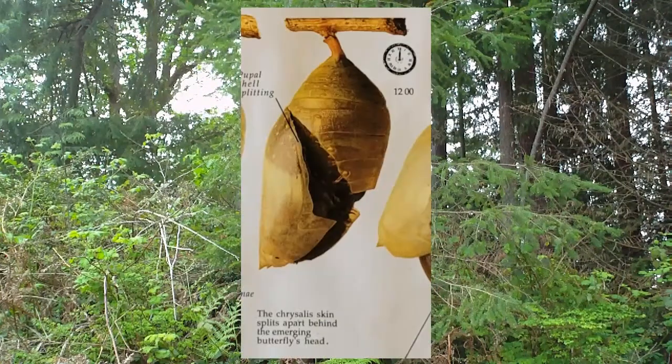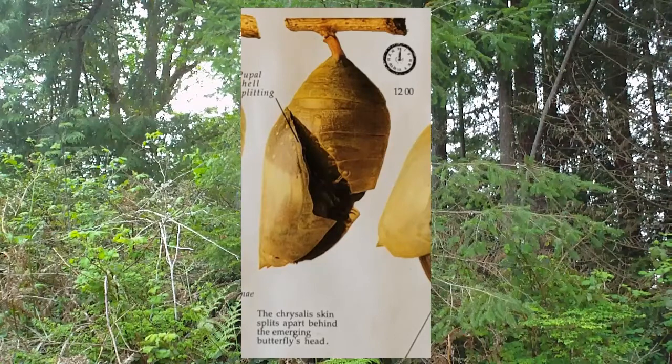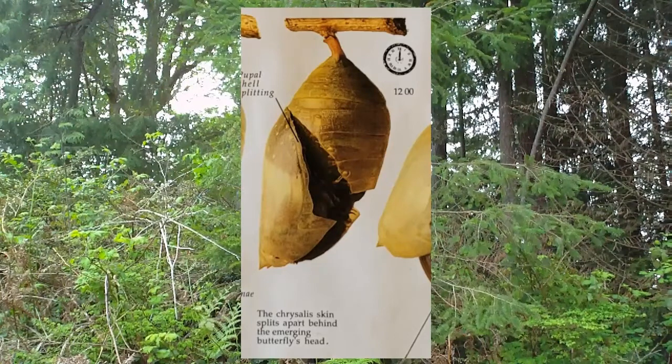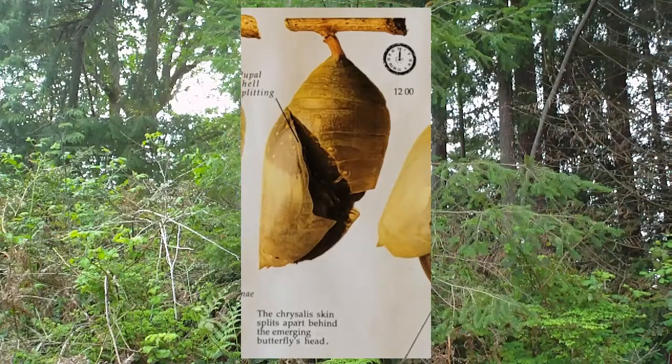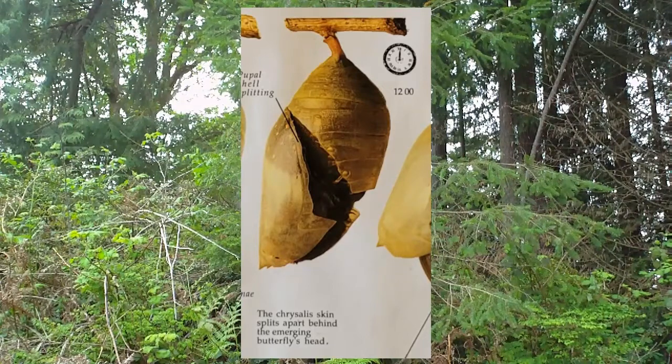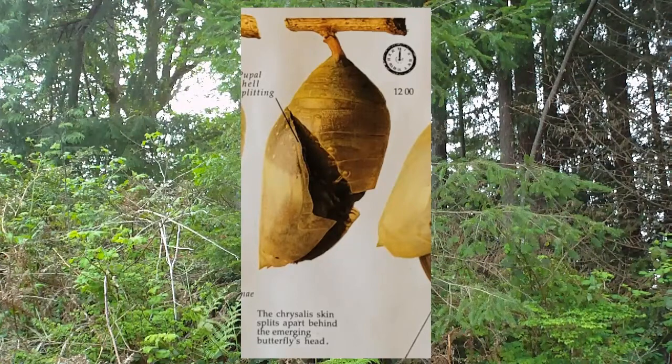Step two, the first stage. Once the insect has completed its metamorphosis and is ready to emerge, it begins to pump body fluids into its head and thorax. The thorax is like the upper body. This helps to split the chrysalis along certain weak points so that the adult insect can begin to force its way out with its legs.